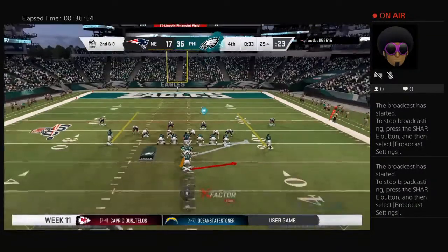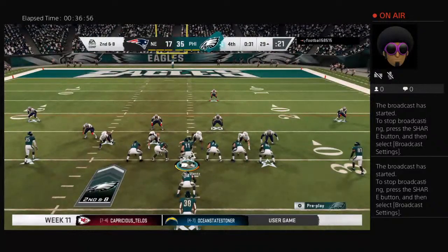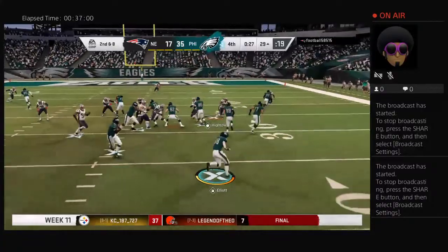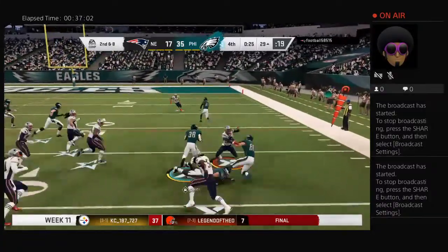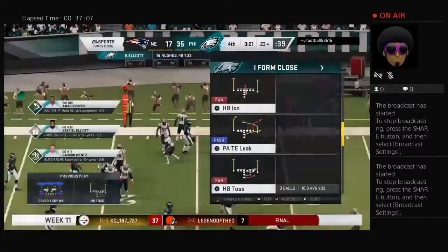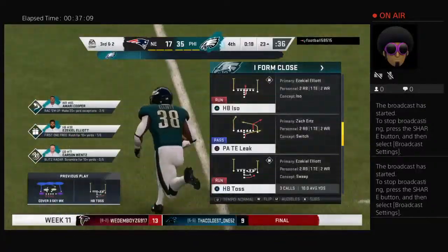They go back to Elliott. He's been busy. It's a gain of 6, moves him to a manageable 3rd and 2 situation.